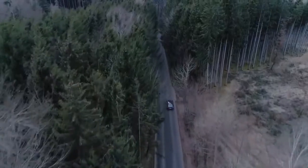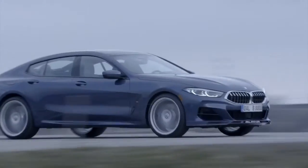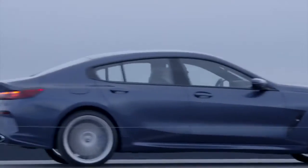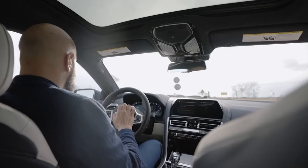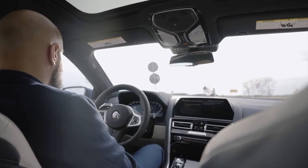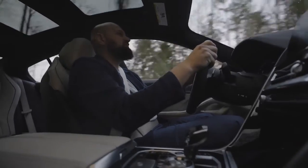Thousands upon thousands of kilometers are behind the development of the B8 on Europe's most demanding test tracks. From Pista di Nardo in Italy, which is the fastest oval racetrack in the world, all the way to icy Scandinavia. All this was done to make sure that the sports suspension system gives you that perfect Alpina feeling. The engineers made sure that the different suspension components, such as the variable damper control, the Alpina sport springs, and the four-wheel steering system interact together to give you an Alpina driving experience.